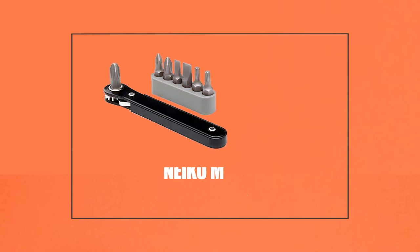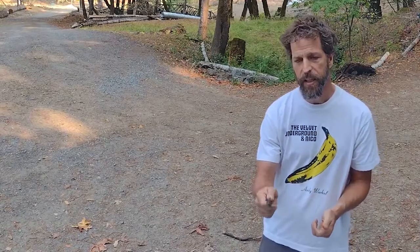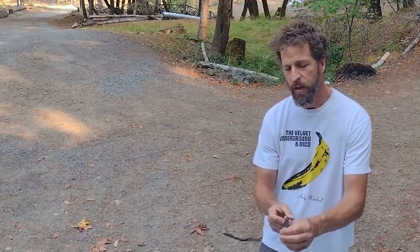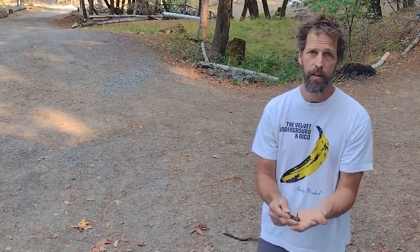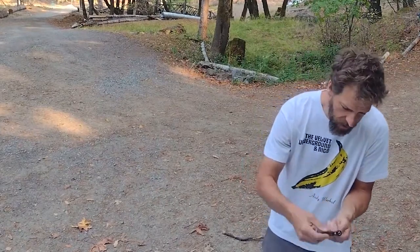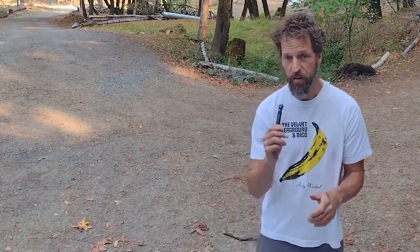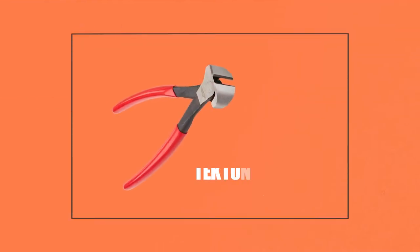The mini ratchet screwdriver is a lifesaver. For those few times when you can't get a screwdriver underneath something to unscrew or screw a screw in. Some IKEA thing that's breaking and you know it's all put together and you have to get that thing tightened or loosened, or so many different applications. This is a lifesaver.